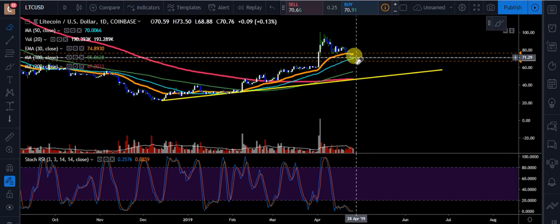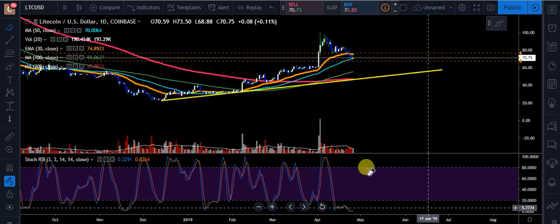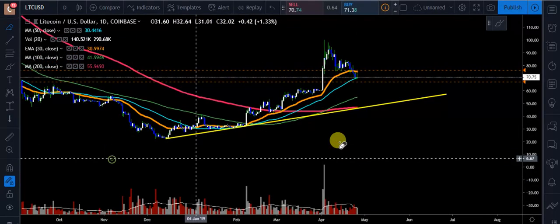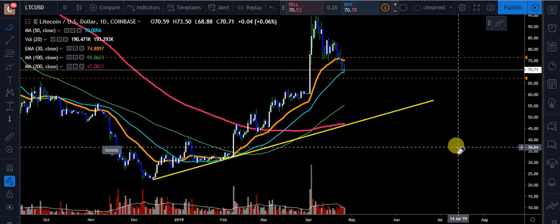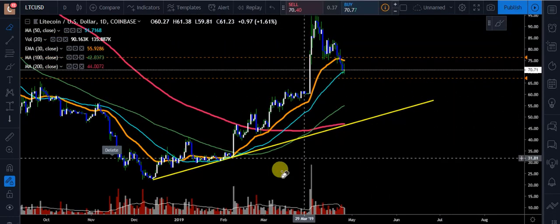This is just a tough area here, around that $70 all the way up to about $74, $75. It's a very tough, tight range that we're in right now. Let me see if there's anything else I want to show you here, guys.